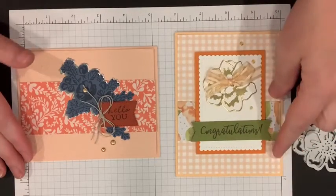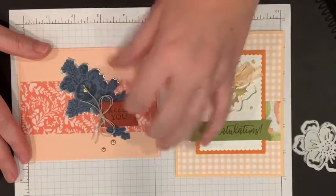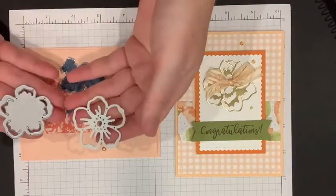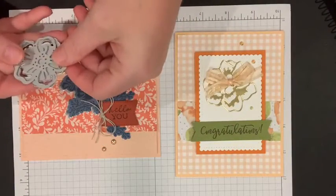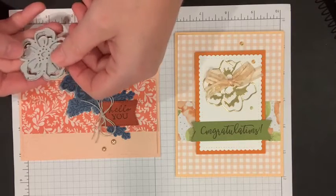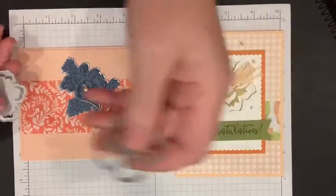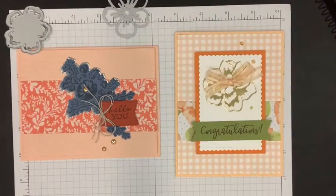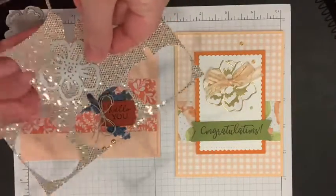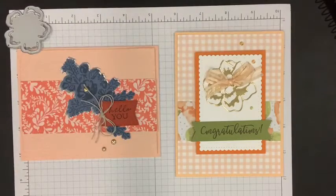All right, so we're gonna use this layout, but we're gonna get some inspiration from fall and these fall papers. So this is a 2-piece die set so that we can layer these pieces on top of one another. So we're going to do one and then the other. I'm gonna do this one in, I'm hoping, this glimmer paper. I've got a scratch piece of it, a spare extra piece. And so I'm gonna run that through there.